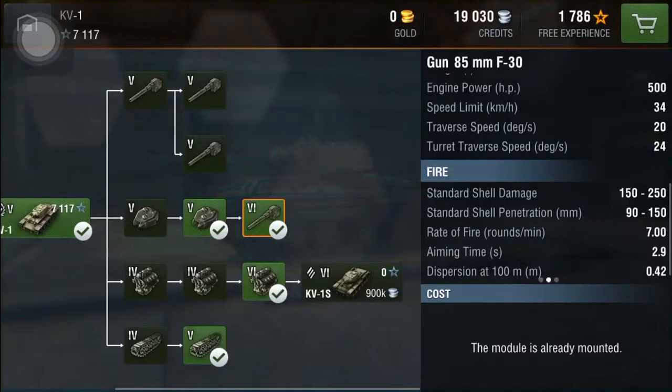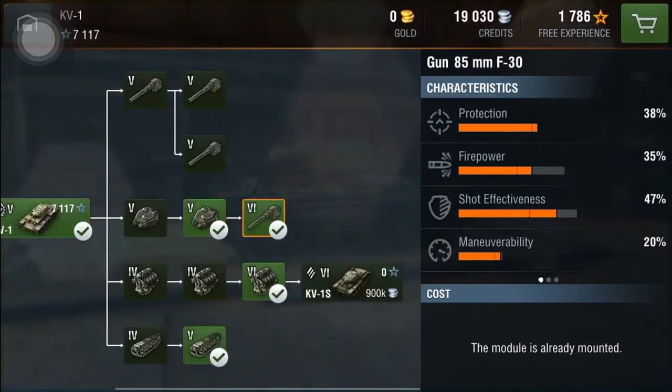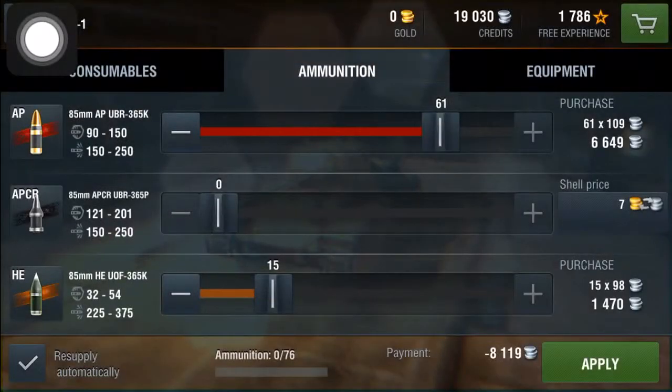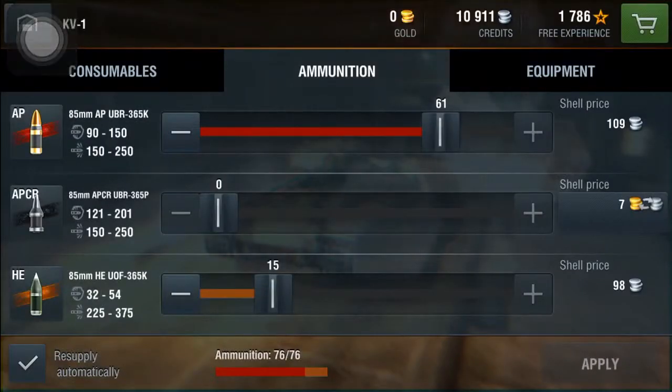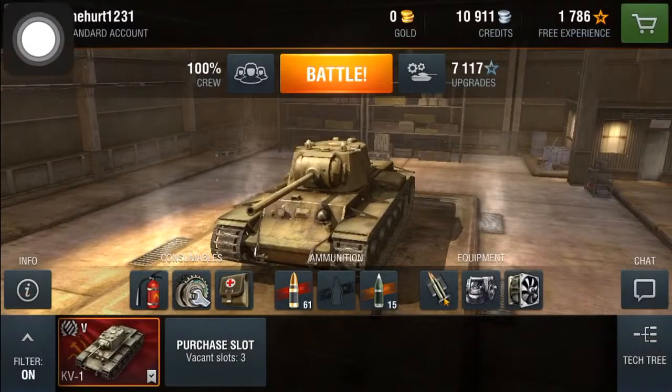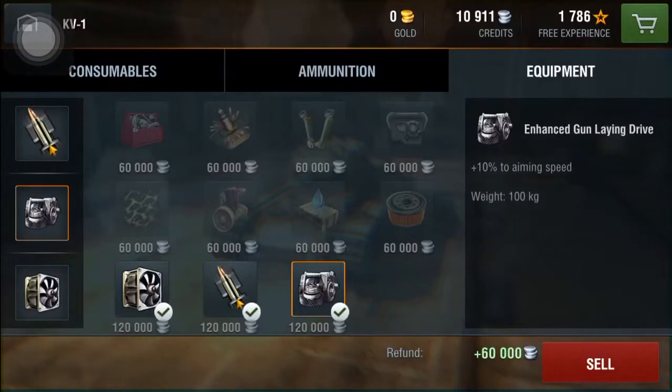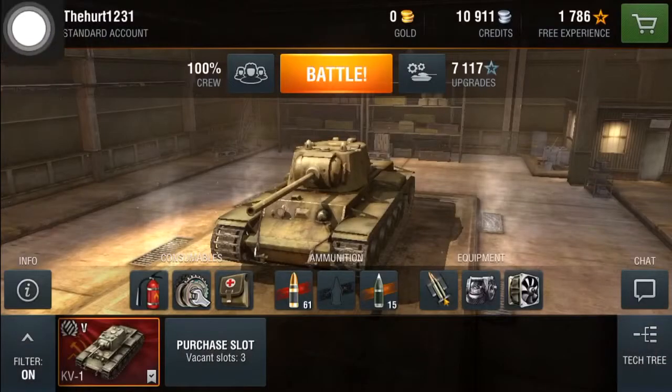So let's go for ammunition and equipment. This is what I run for ammunition. 61 AP, 15 HE. You're never gonna run out of ammo in this tank, ever. If you do, your team really sucks, and you really should stop playing if you had that bad luck. So let's go to equipment. I run the standard vents, rammer, and gun lane drive. The aim time's okay, could be better. You can never go wrong with gun rammer. And vents, it just helps everything. For consumables, I run the usual fire extinguisher, repair kit, and first aid kit. And that's about it for the external stuff.